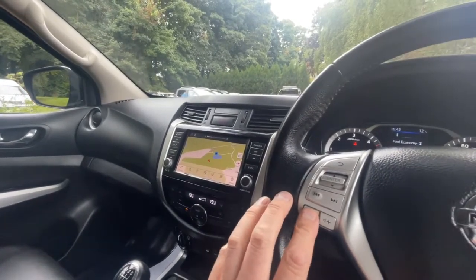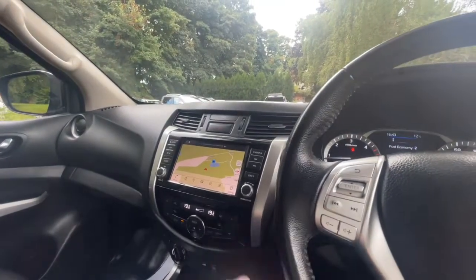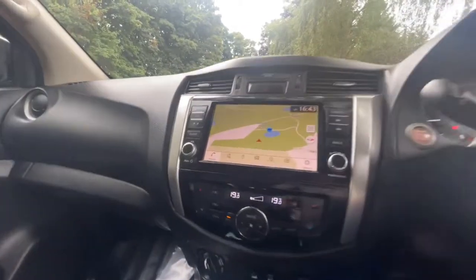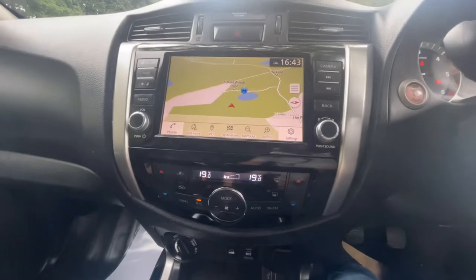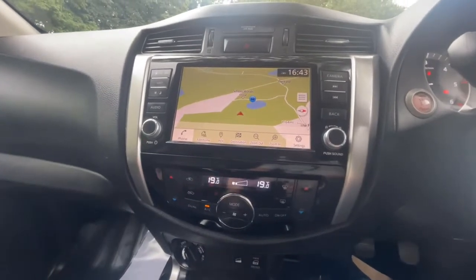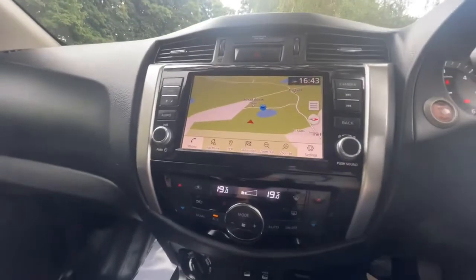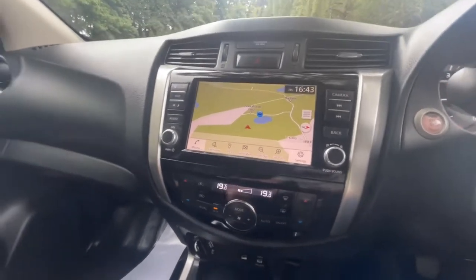So the speakers all sound good, there's no distortion, there's no crackling or rattling, so obviously that's working perfectly. Obviously it's the updated system with a larger screen. It's a very good system, to be honest with you. It's a good system anyway, but in these later ones, the TT, they are exceptionally good.